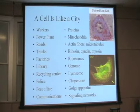And in many ways, I like to think of a cell as a city. It has all the infrastructure that you find in a city. There are proteins that are workers. Mitochondria are the refineries or power plant. The transportation system consists of actin filaments and microtubules. The trucks are kinesin, dynein, and myosin, motor proteins. Ribosomes are the factories, the genome, the library. Recycling centers, the lysosome. Police are the chaperones or ubiquitinating complexes. The post office is the Golgi, where things are packaged, labeled, and shipped. And communications occur by chemical signaling networks.